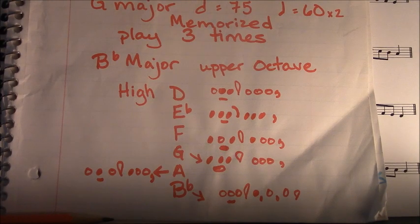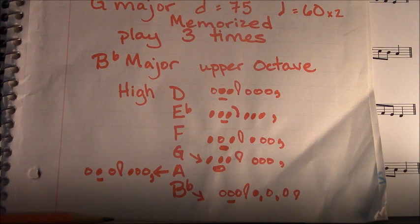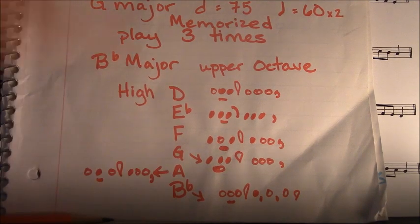And then we have finally our high B flat. All right, let's give it a try. We're using our trill key on this one, if you can tell by my notes. Okay, high B flat, ready, go. Excellent. Now we're going to play from here all the way up to the high B flat.